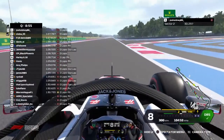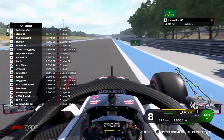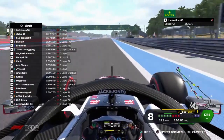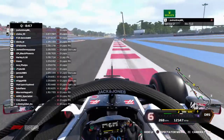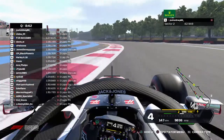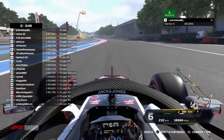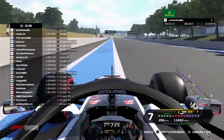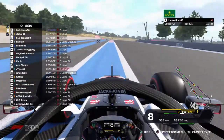DRS will be enabled now for the Haas driver, coming down the long DRS straight. Speed trap, of course, being at the end of it just before turn 8 and 9. Then throwing that Haas into the corner. Go down to third to try and get that extra rotation. Still very clean, hugging it tight, trying to get as minimised track as possible. That is 2 tenths up now, nearly 3.